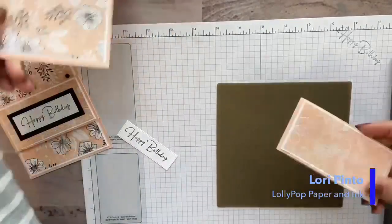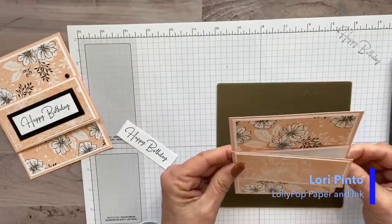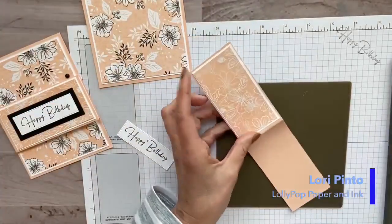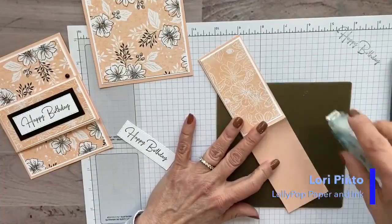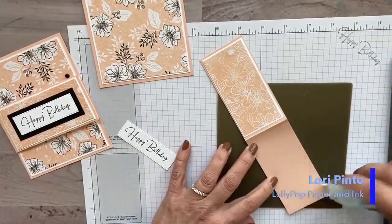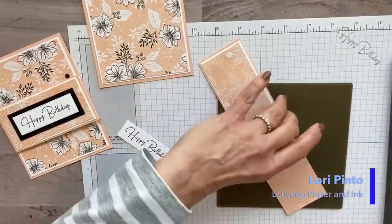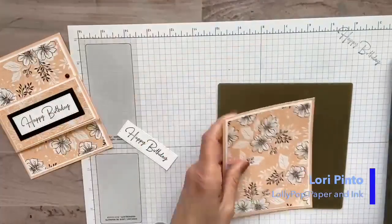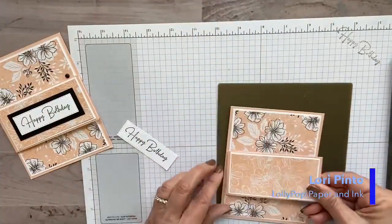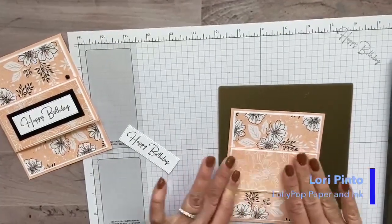So now let's take it and we're going to put it right here onto the card base. You could put it down low, and I'm going to put it in the middle. Now normally I would probably use the Seal Plus for this, but since this is brand new and it is super, super tacky, I think I will be fine with just putting it right here, right onto the center, and I'm just lining it up.